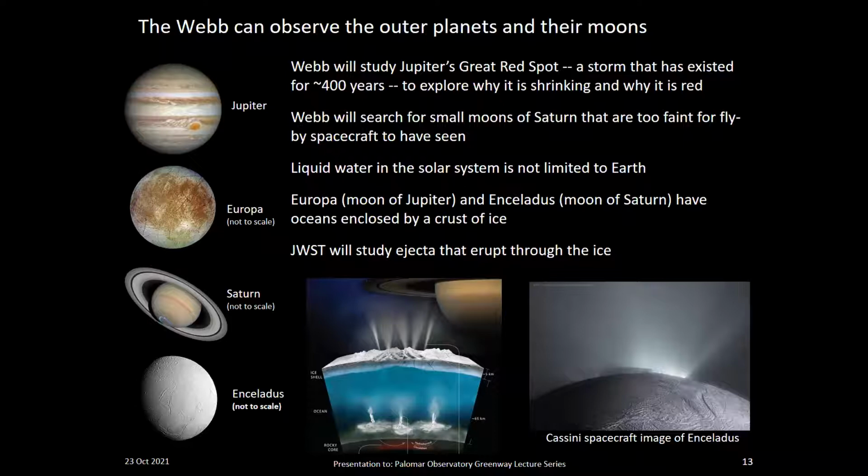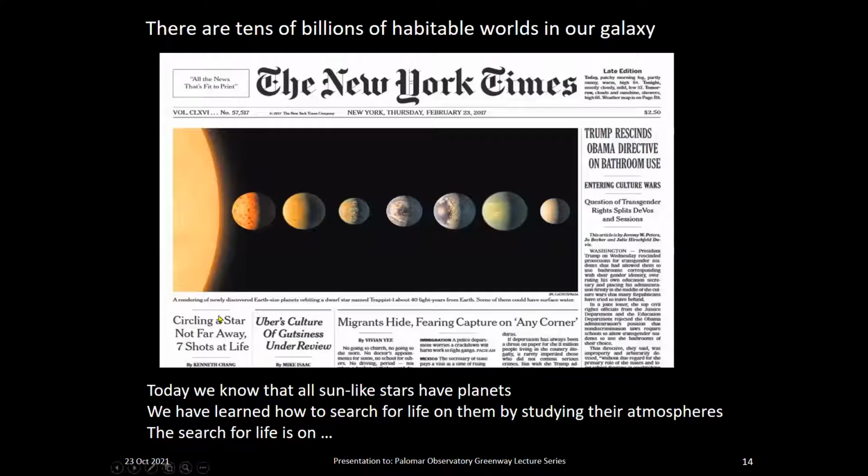We're pretty certain that that's water. In fact, Hubble has recently observed water vapor emanating from the trailing side of Europa. And JWST will do a lot of spectroscopy on this ejecta to help us understand it. It is possible that life could exist in these oceans independent of the sun, as we see it exist independent of the sun on the mid-Atlantic ridge in our own planet.